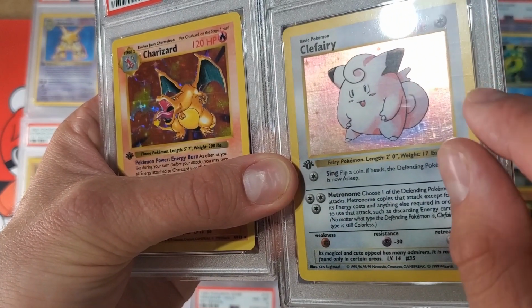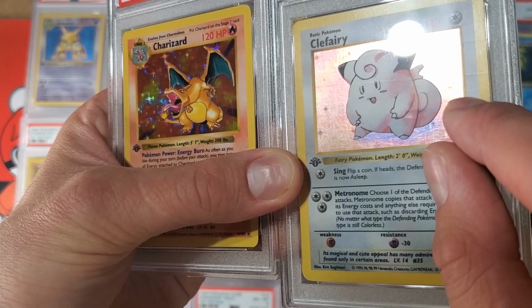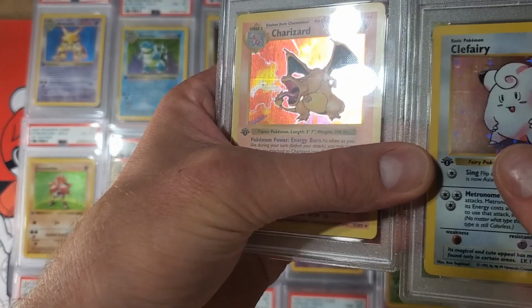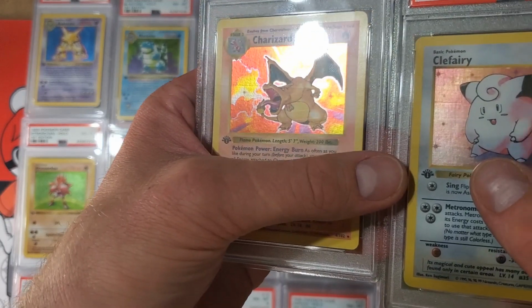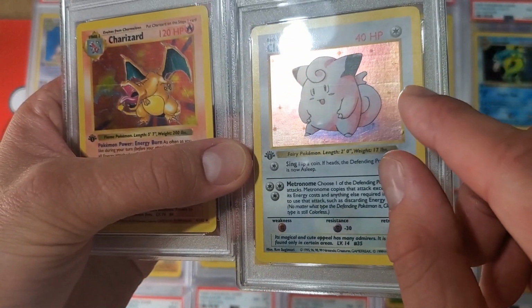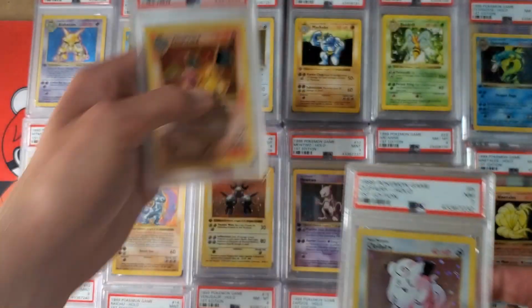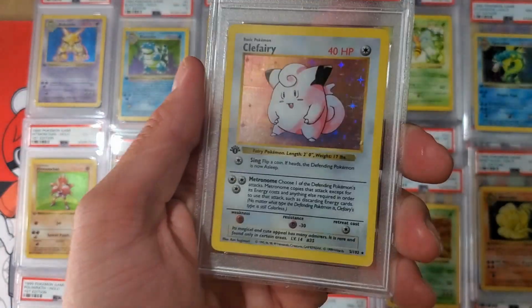Clefairy, you can almost see one issue there and one issue there. I don't think Charizard... Now you can see my fingerprints all over it. Charizard I don't think has the two lines. I think it just has the one. But then Clefairy has these two lines through it. So I'm really at a loss here for what's going on.